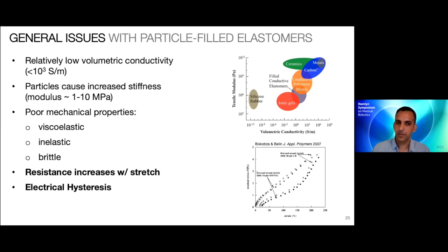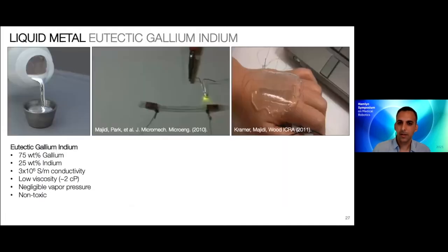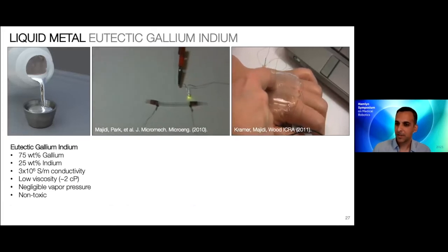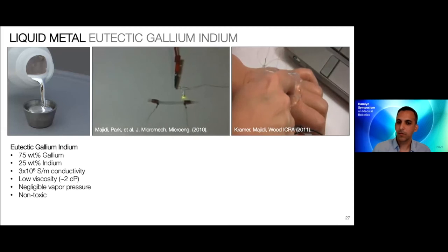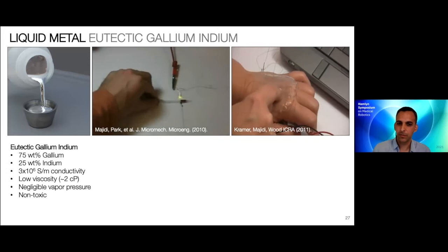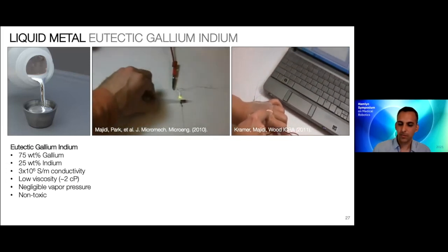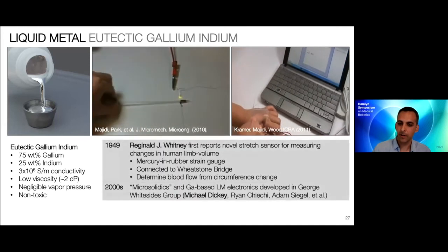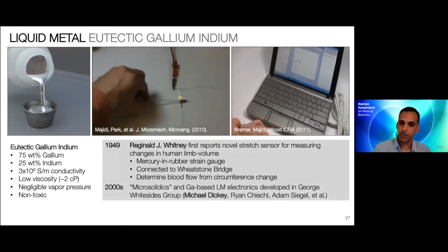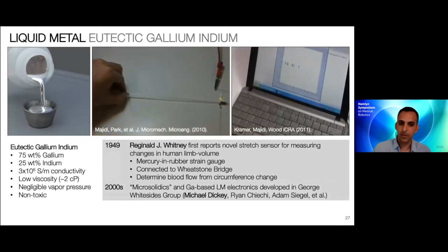And so there's a certain limit with using these particle-filled elastomers. Our approach has been to instead look at liquid metal filled composites, where because the metal is liquid phase, we can overcome a lot of those limitations in terms of the influence of those inclusions or filler particles on the elasticity and mechanical compliance of the surrounding rubber. I really need to credit Michael Dickey, who has done a lot of the pioneering work on this topic that my group has adopted over the years.